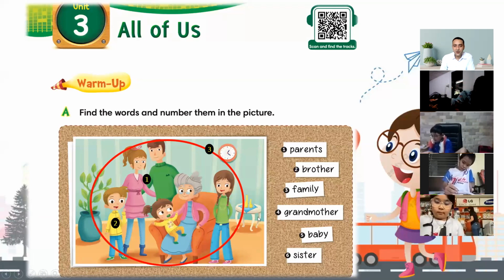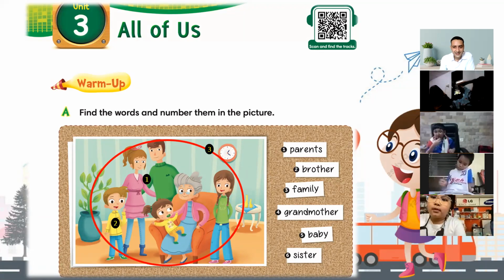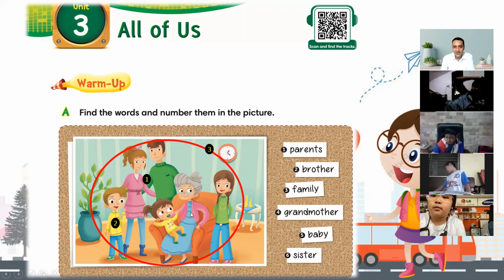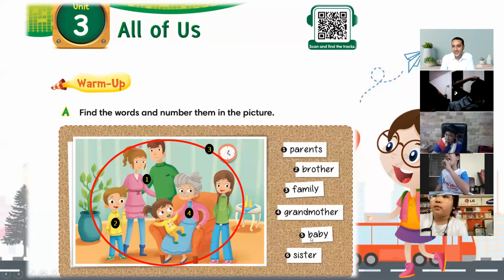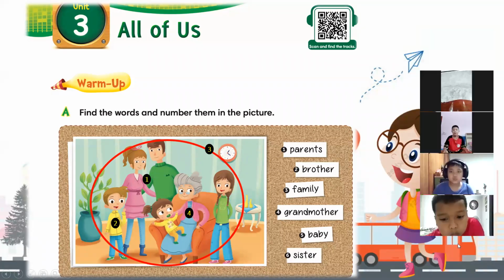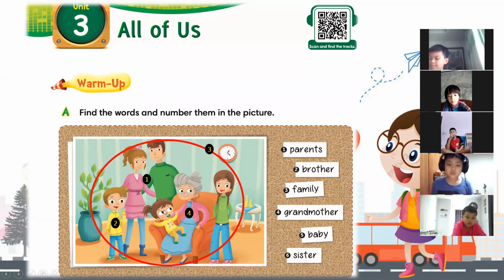Now, number four, grandmom, grandmother. Where is the grandmother? She is at home. Exactly, sitting on the sofa. Here, she is the grandmother. Now, number five, baby. Where is the baby? The grandmother holding the baby. You can see here, the grandmom holding the baby. Number 5, baby is here.